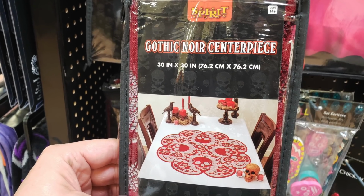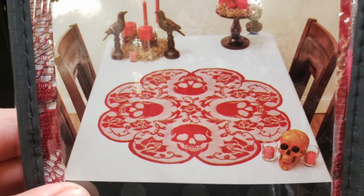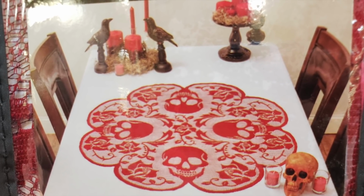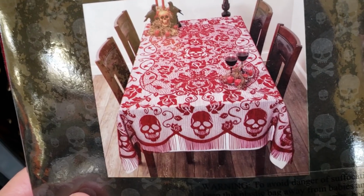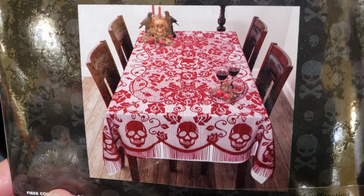Now here's an item I saw on their website, and I was excited to see it in the store. Now I love the pattern, and I think that in black and gray this would really work, but I hate to say it, but in red and white it just reminds me of a tablecloth my Cuban abuela had in her kitchen. It just really feels like a lost opportunity.